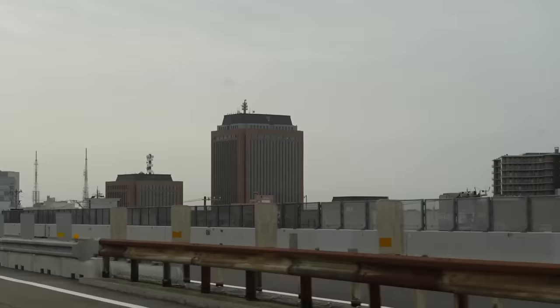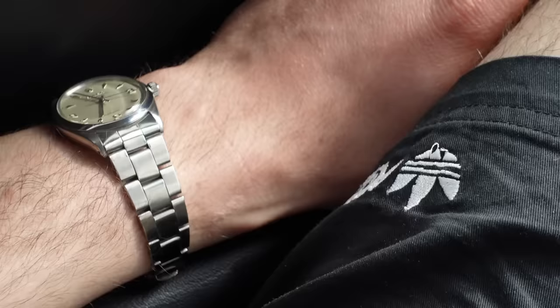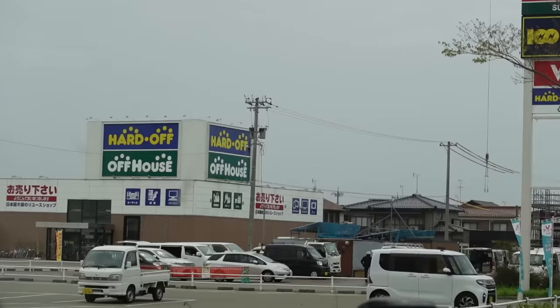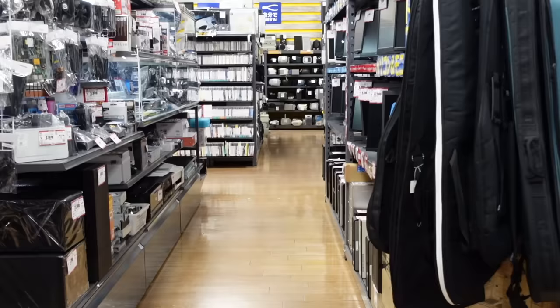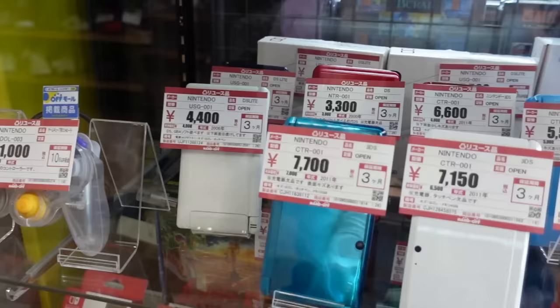Now let's head to the next Hard-Off. This was by far the best Hard-Off I'd visited so far on this trip, for one very specific reason, which you will discover in a minute. There's a couple of bargains. And there, look. These are some bargains. This isn't even the start of it. Wait till you see what I found just round the corner.